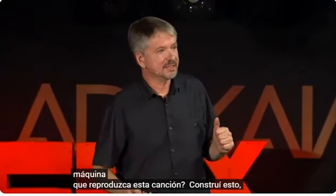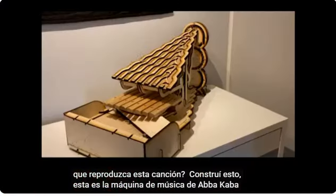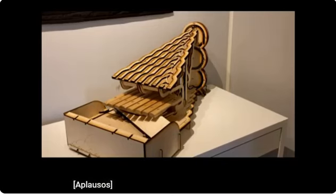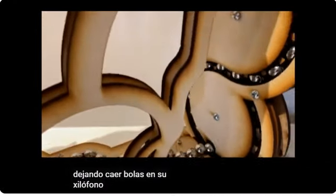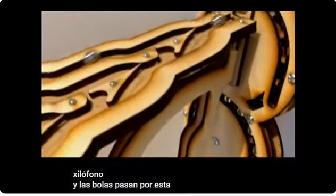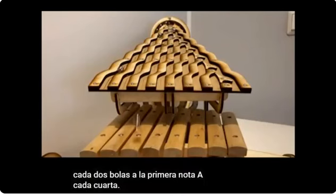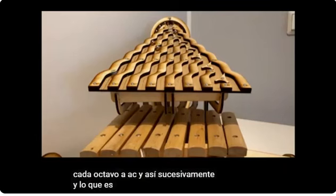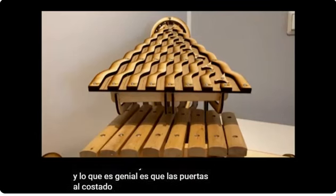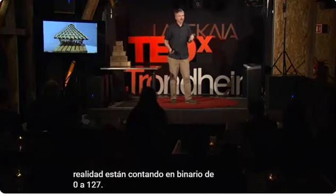So I built this. This is the Abacaba music machine. You can hear it's playing the abacaba pattern by dropping balls onto a xylophone. And the balls go through this simple series of gates that send every other ball to the first note A, every fourth ball to a B, every eighth to a C, and so on. And what's kind of cool is the gates down the side, they're actually counting in binary from 0 to 127.